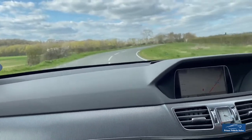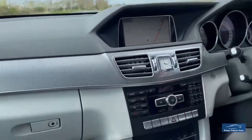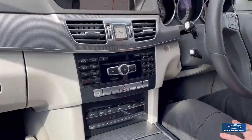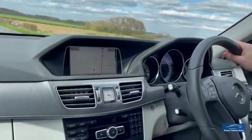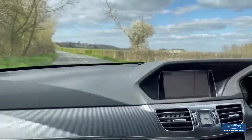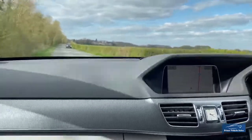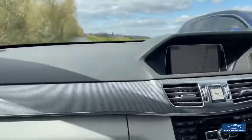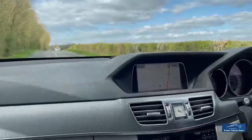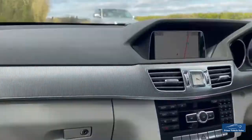It's got nice spec as well, heated seats. We've got nav, DAB radio, it's got Xenon headlights and LED lighting all around. It's a facelift as well for a 2013, so it's the nicer looking, fresher model. It's in palladium silver, which is like a grey sort of silver colour, nice looking colour. And yeah, very nice car, nicely maintained, in good order.